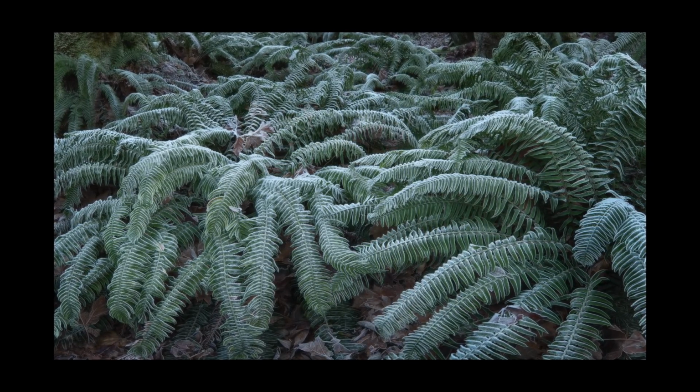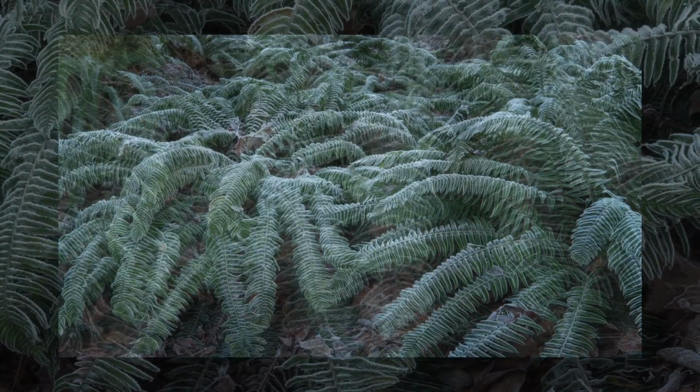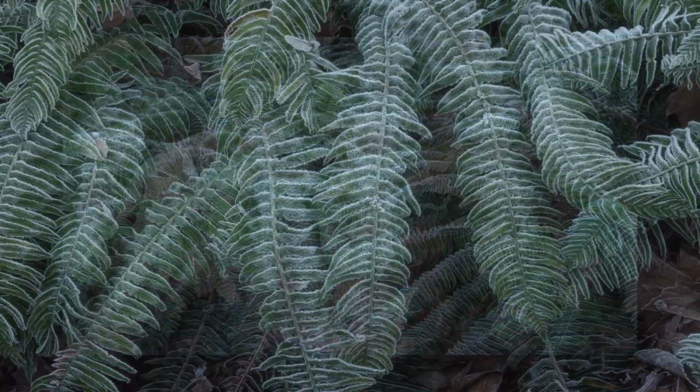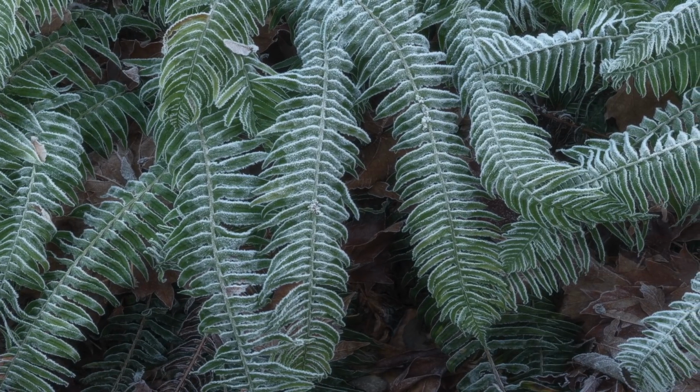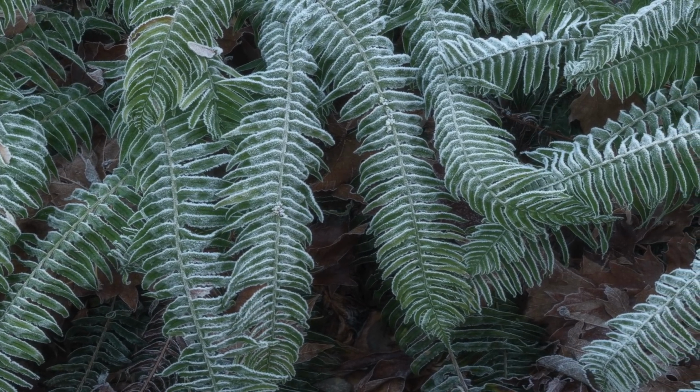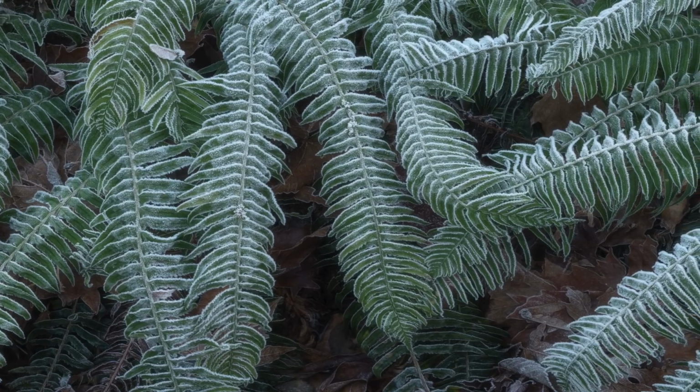Now the three image pano, I really like it. It turned out really great. It doesn't really have a center of interest. It's more of a pattern shot, but as I've said in past videos, I really like this type of photograph.